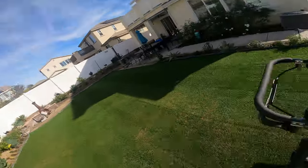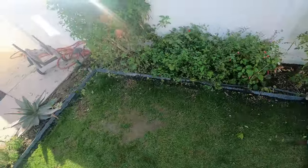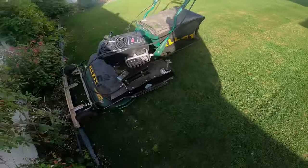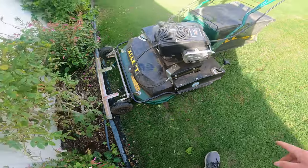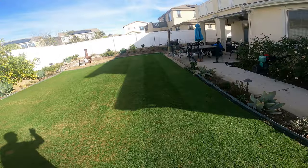Take a break for a second here just to chat. So I would never normally use this mower here just because of the turn radius, and I'm not too worried about turning right now, but if I had to turn this thing the way I've been turning this with these back wheels, I would tear my yard up in no time at all.